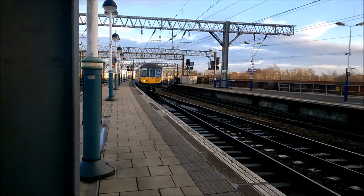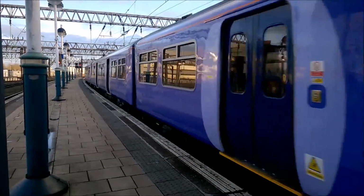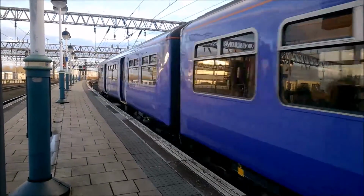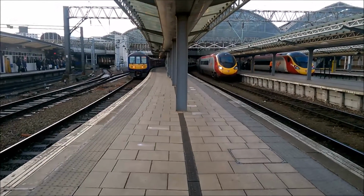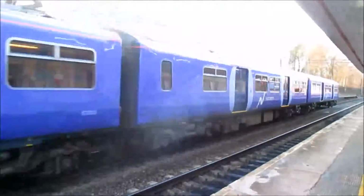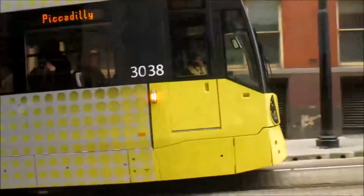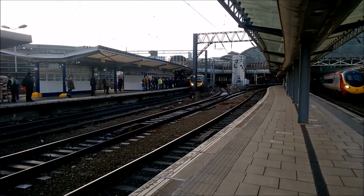It's 319 063. It's Trainspotting. A 185 bound for Scarborough arrives at platform 13.